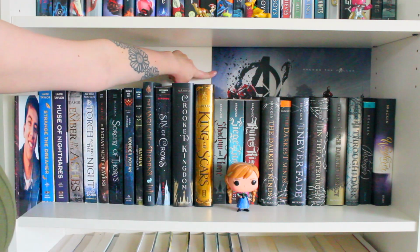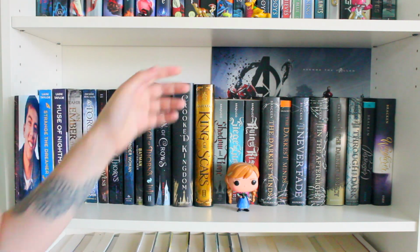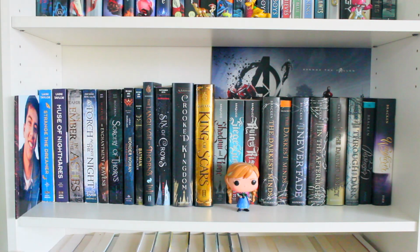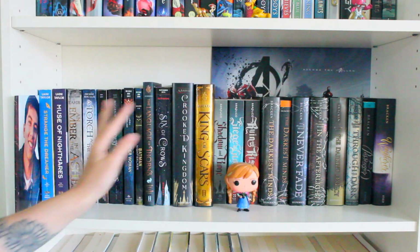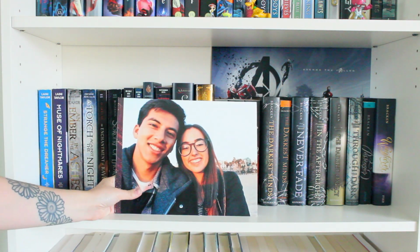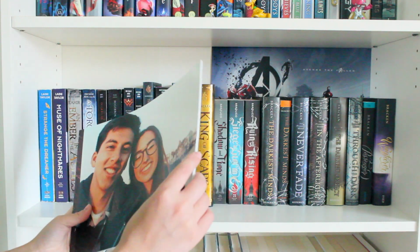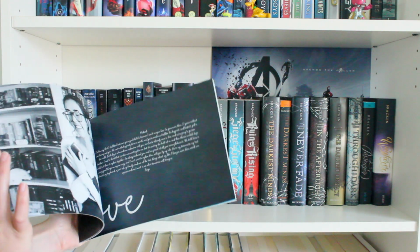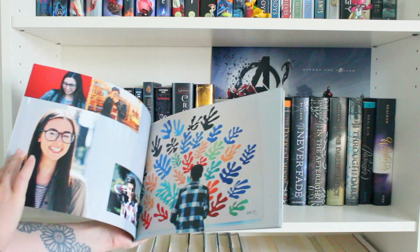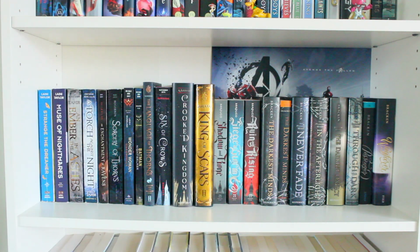And then in the back here is my little tiny poster from when we went to see Avengers Endgame. I didn't really know where to put it in my room, so I just put it back here, but I kind of like how it looks with all the gray, so quite nice. We have this book here, which I made in Shutterfly for my boyfriend. It just has a bunch of pictures from our first couple months when we were dating. I made that for him for his birthday last year, and he really enjoyed that, and I made one for myself as well.